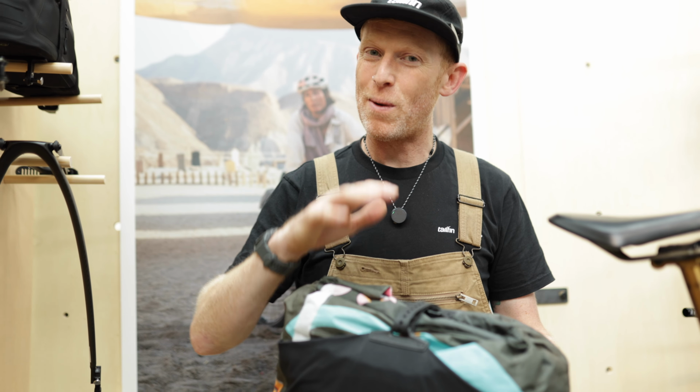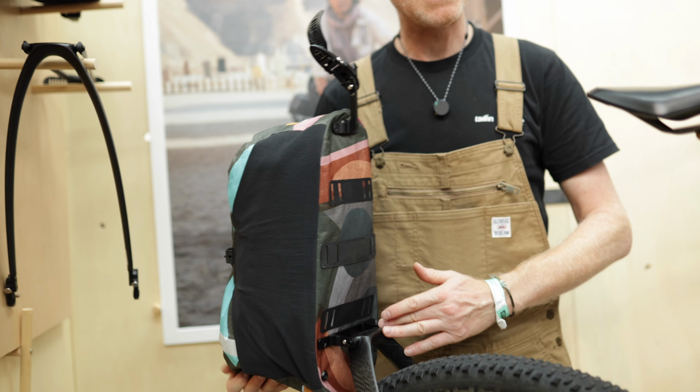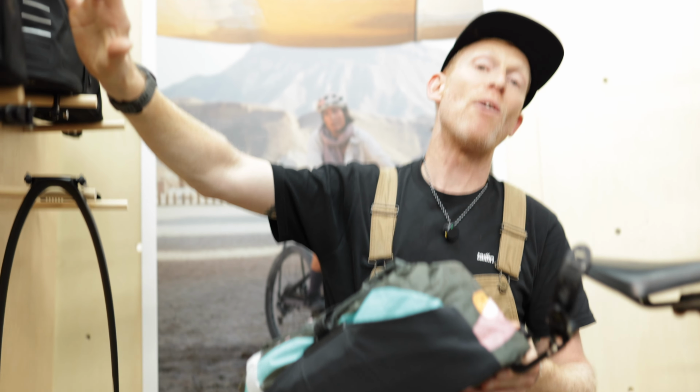So everything is replaceable as per usual. And the other nice thing that we're doing for the new packs is it uses the same fittings as our standard system, which means that if you already have our standard Aeropack, you can eventually just buy a different bag and fit it to your standard system.